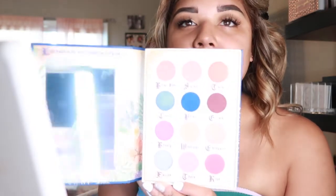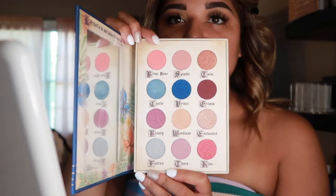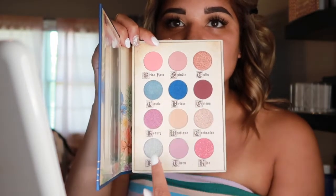Storybook Cosmetics, and it has this very, very pretty blue. There's Castle Blue, there's Prince Blue, and there's Fairies Blue. I haven't picked which one I exactly want to use yet, but it's between this blue and this blue. So we're just gonna go with it and see how it goes. Okay, y'all, I think I'm gonna go in with this baby blue color.